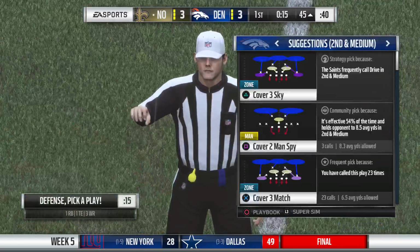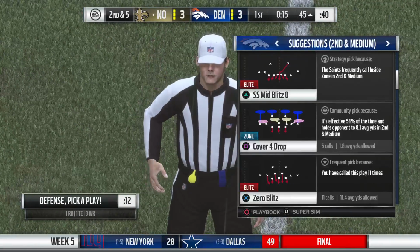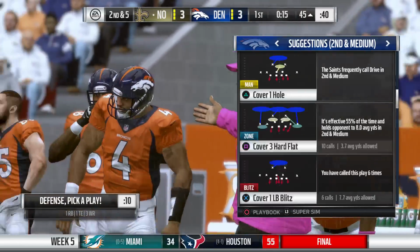So a little jumpy there defensively. Ref caught him in the neutral zone. 5-yard penalty.